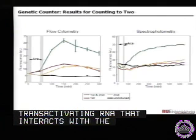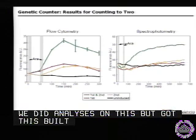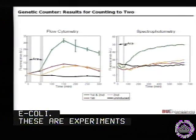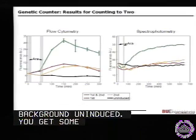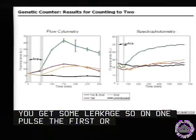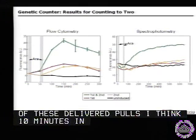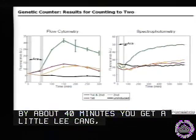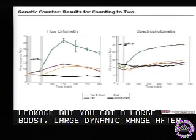We did a bunch of different analyses on this, but actually got this built into experiment and into E. coli. So these are real experimental data from E. coli, where here's our background, uninduced. You get some leakage through. So on just one pulse, the first pulse or the second pulse, so these were delivered pulses, I think about 10 minutes in duration, separated by, say, about 40 minutes, you got a little bit of leakage with just the first delivered or just the second delivered, but you got a very large boost, large dynamic range after the 2 pulses were delivered in sequence.